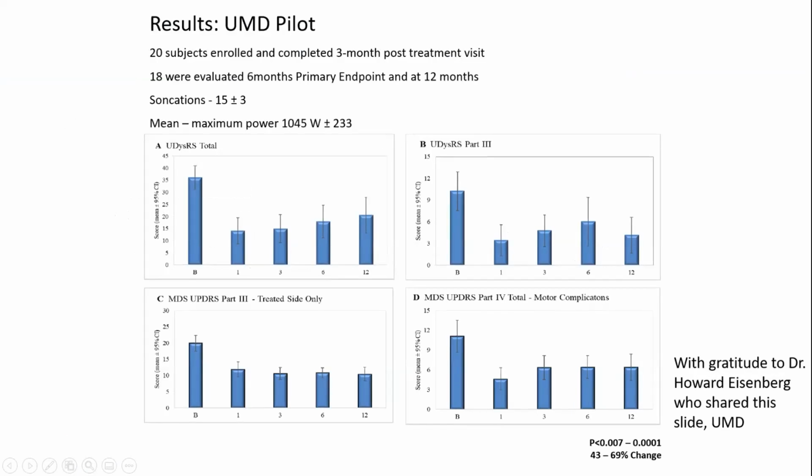Here are some results of their studies, and the key one is right down here, where the lower scores are better. So this is where they are at baseline. It dropped down here at 1 month, 3 months, 6 months, and 12 months, and stayed down. And I appreciate Dr. Eisenberg sharing this slide with me.